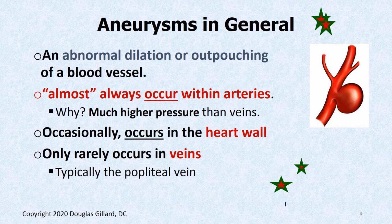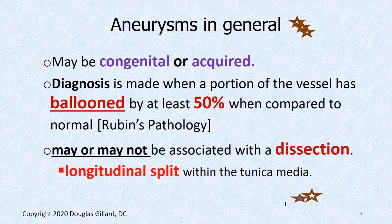So in general, an aneurysm is the outpouching of a blood vessel. It almost always occurs in arteries because the pressure is so much higher than that of veins. Occasionally you can get an aneurysm, this outpouching, in the heart wall. It rarely occurs in veins, although we had a cadaver who had one in the deep femoral vein. They can be congenital, you can be born with them, or they can be acquired, maybe by an infection or something. And officially, to be an aneurysm, the vessel has to be ballooned out by at least 50% compared to normal. And there may or may not be a dissection, and we'll look at that as we go through this.